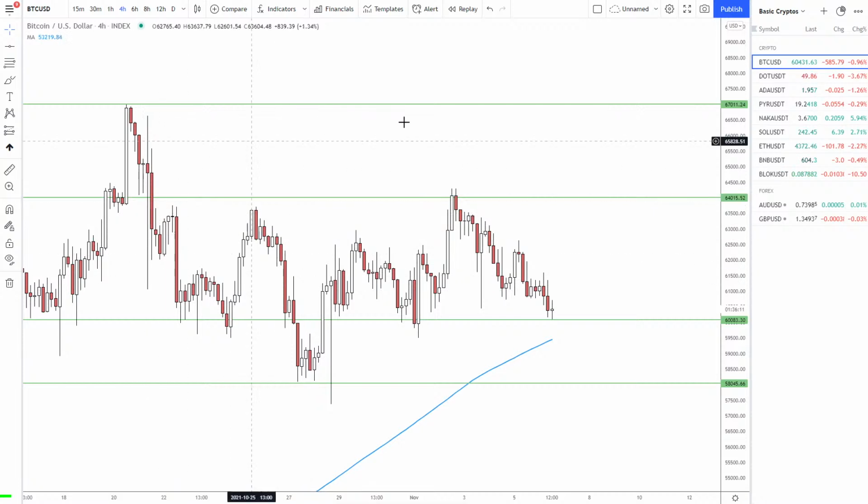Now, you could also do that on the short side. You could sell resistance. You could see here that had you put a short entry in there, or also, once your long is closed, you can open a short trade. That's another thing.